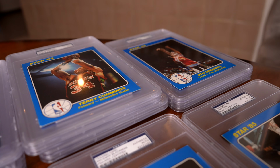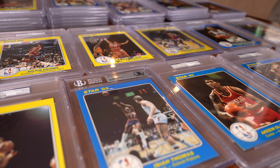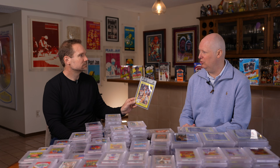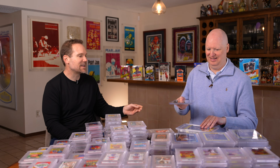It's a nice complete set that has all the Hall of Famers and rookies in it. And rumors are there were about 5,000 produced. I don't know that we have official production numbers, but that's about what they think was produced of these sets. So it is pretty low in numbers compared to the junk wax era that we're dealing in. So that's Kareem. Show me who's next here.